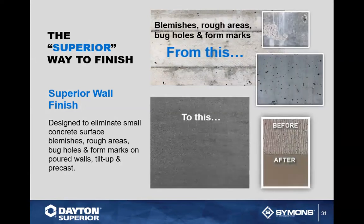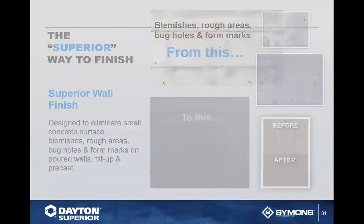Superior Wall Finish was really developed with the tilt-up market in mind as a rubbing compound and a wall treating compound. But if you have a concrete wall with bug holes, just not looking so good, structurally intact though, and it doesn't have grease, oil, contaminants on it, and you want to make it a nice looking gray concrete wall, Superior Wall Finish is an industry leader as far as performance goes. It's a very nice, creamy, easily mixable and handleable product. Really recommend Superior Wall Finish for vertical applications.